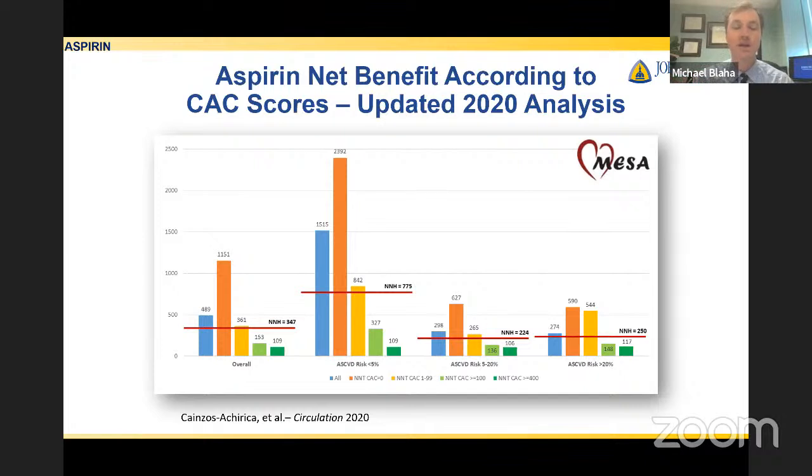because we know that aspirin is risky. And what you see here in blue is that if you just use the pooled cohort equations, you can't find a group of patients who reliably benefits from aspirin, because the number needed to treat, as it improves, the number needed to harm also gets lower. And this is why the guidelines are so lukewarm on aspirin, because in many patients, the benefits are counterbalanced with the risk. But the advantage of the calcium score is it can find patients who are higher risk than you would have thought, who don't necessarily have higher risk of bleeding.